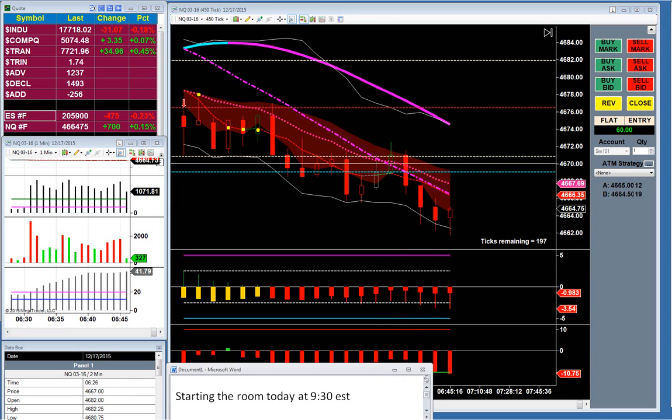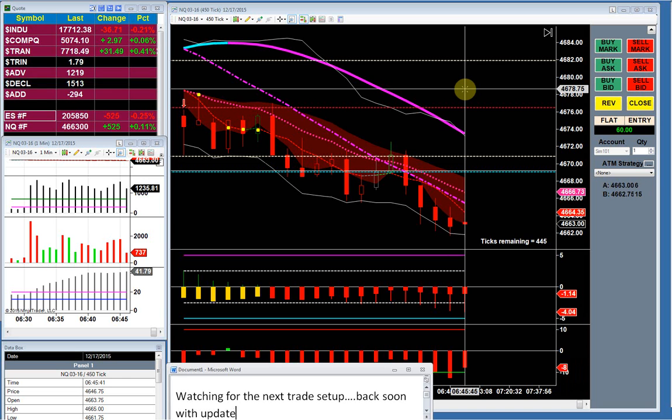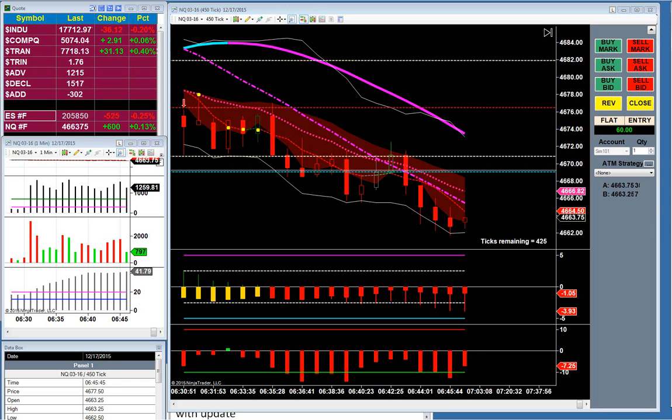Okay, let me fix my sign here. We are waiting for the next trade. I don't see anything extraordinarily bearish, so I think we'll get a buy reversal at some point in here. I have this little sign here in case I just take a break and we're waiting between trades. Now, I do see some signs of a possible reversal on the buy side here.